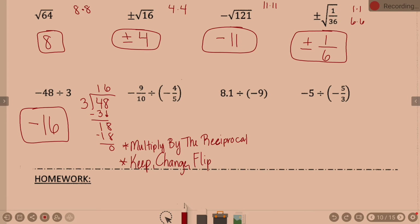Okay, so in order to divide fractions, we actually keep the first fraction. So that means I'm going to keep negative 9 over 10. I'm going to change division to multiplication. And then I'm going to flip the second fraction. So negative 4 over 5 becomes negative 5 over 4. So we kept the first fraction, we changed division to multiplication, and we flipped the second fraction.